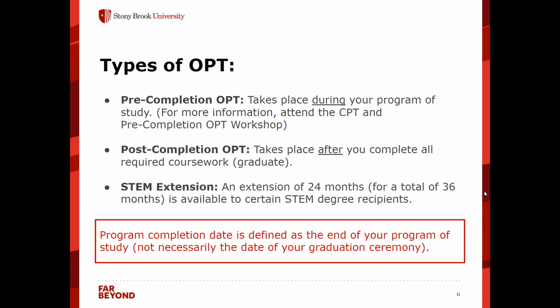So there are different types of OPT. There's pre-completion, which takes place before you complete your academic program at Stony Brook. There's post-completion OPT, which takes place after you've completed your program and after graduation. And then there's the STEM extension, which is 24 months of additional work authorization that could potentially be available to students who graduated with a STEM degree.